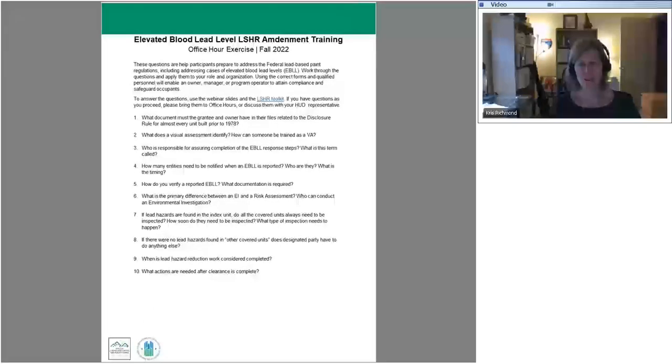Just another thing to let you know, depending on how big your screen is, when I scroll down on the exercise, your screen is not going to change. So you need to hover over the gray bar and actually scroll down the screen yourself to see the question. So if you are still stuck on number 3 and I'm talking about number 7, you actually have to physically move your own screen down to do that.